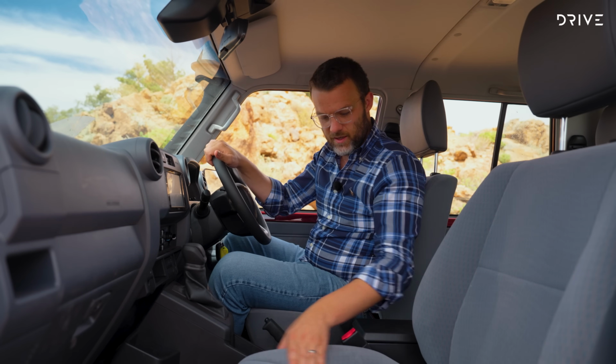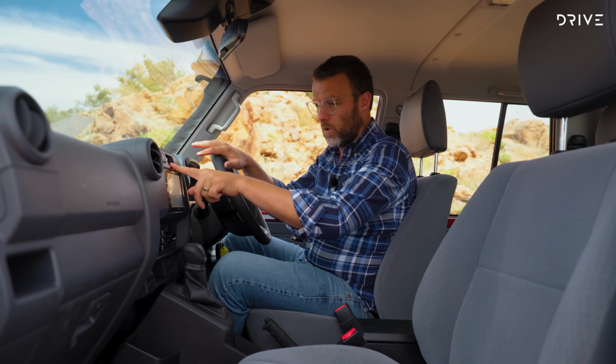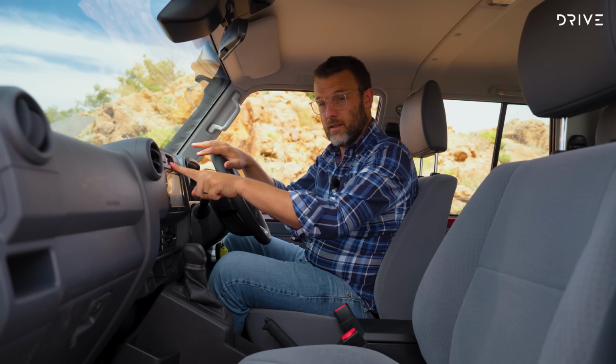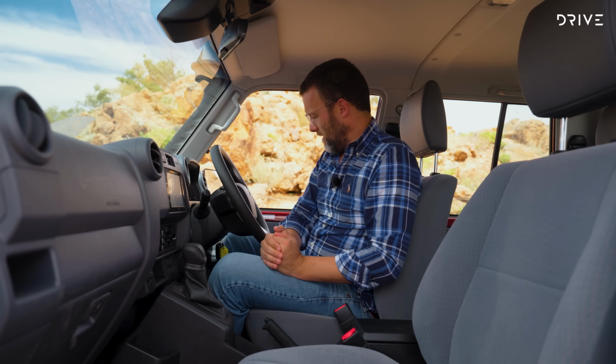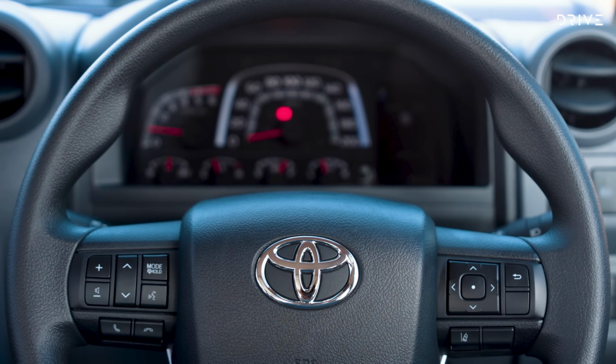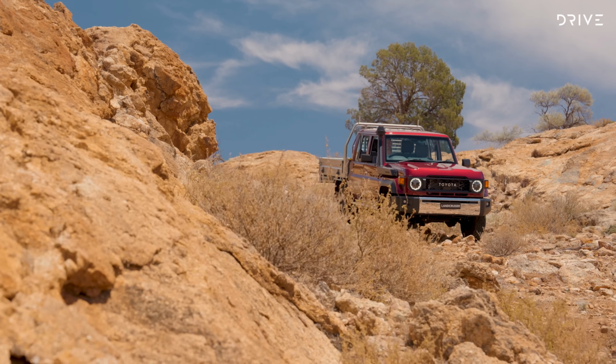But hey, look, still the same seat fabric here, still the same dashboard. Still got this same little clock here, which actually gets deleted in lower spec models. So if you do want to tell the time easily, you have to spend up for the GXL. But otherwise, I guess if it ain't broken, don't fix it for the majority of things. We've got a new steering wheel here with some other buttons, but otherwise, it's same old, same old.